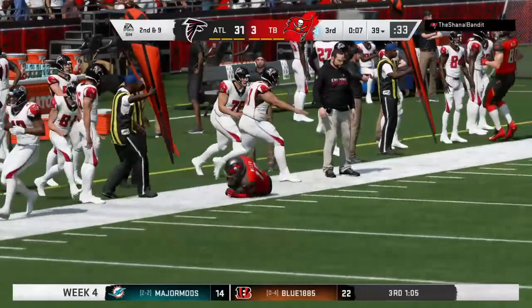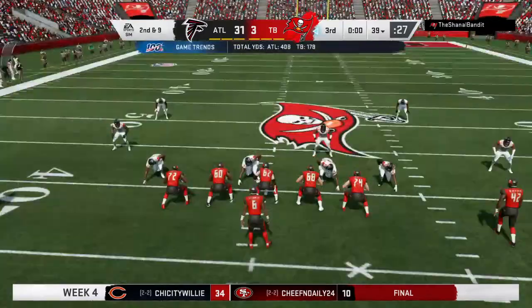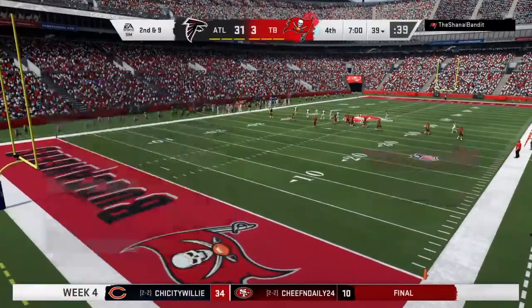Not many teams patient enough to stick with the run. Everybody wants to advance the ball through the air. They've got to get their timing back. And that is going to do it for this 3rd quarter of action.